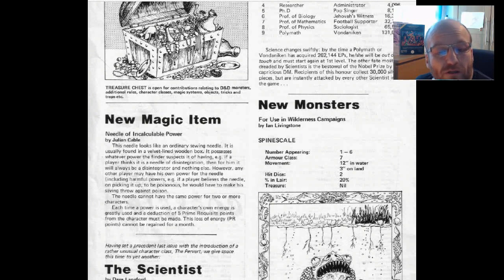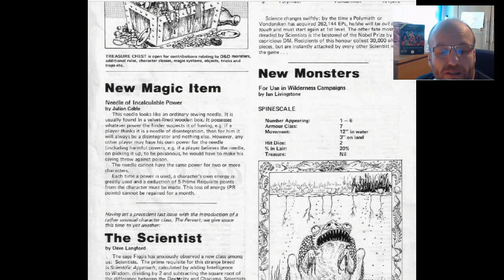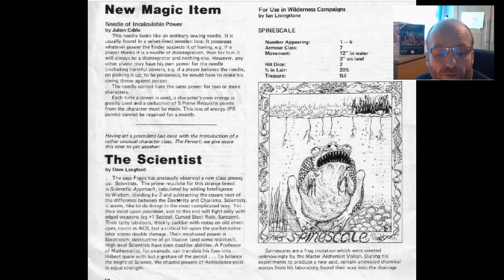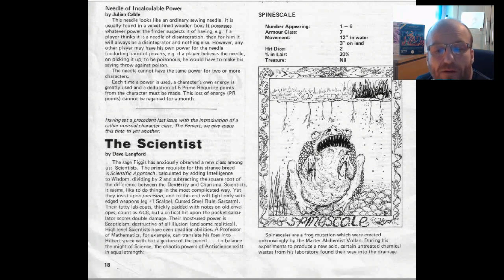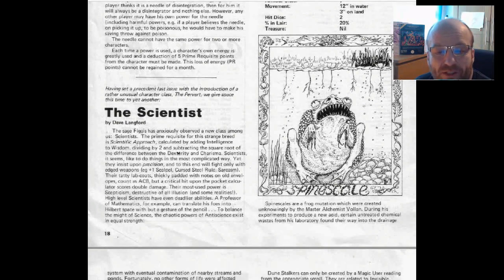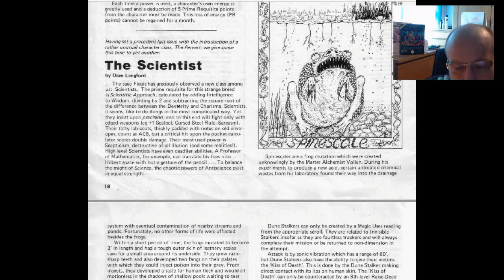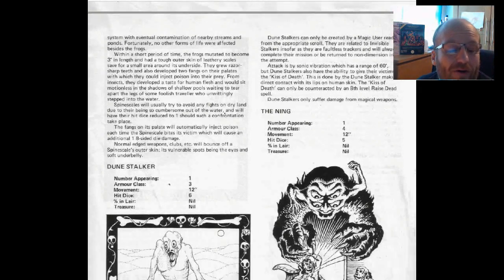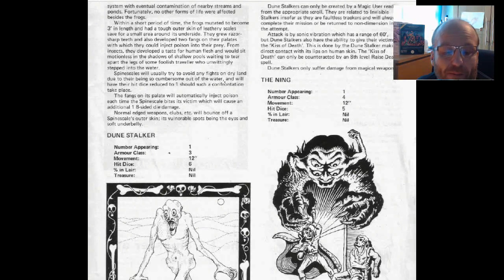New monsters for use in wilderness campaigns by Ian Livingston. Spine scale. It's a spiny froggy thing. Frog mutation. Okay, that's up. Yeah, scary frogs lurking in the pond. Oh, hang on, look. I remember these went into Fiend Folio.